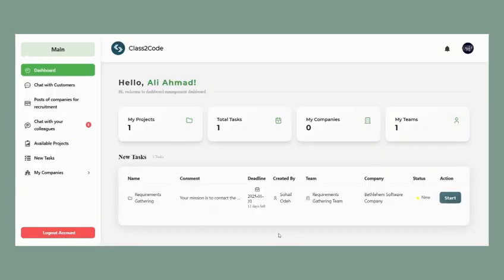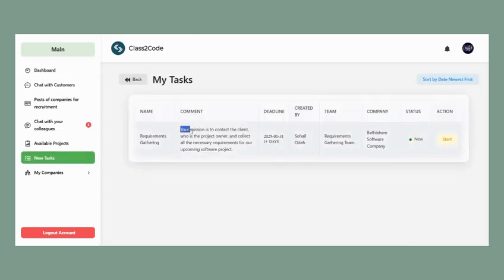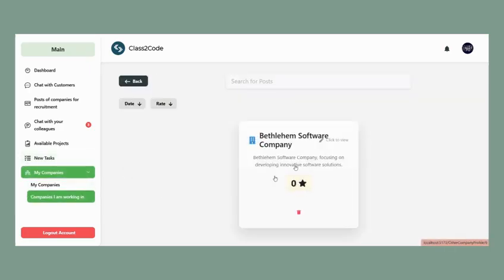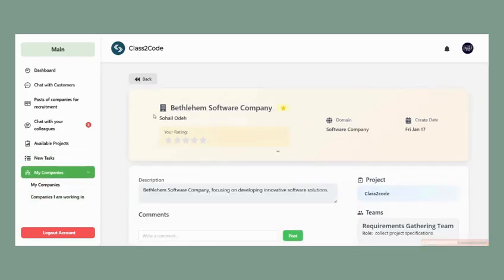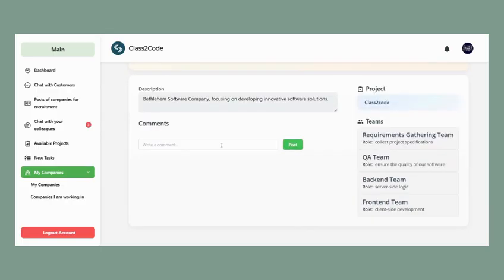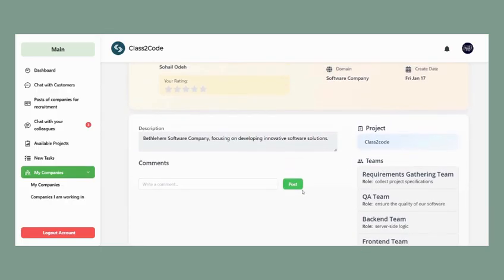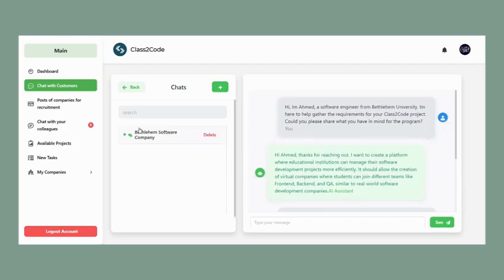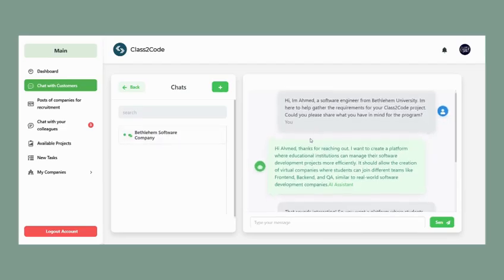Hey, I'm Ali Ahmad, a software engineering student from Bethlehem. Dr. Sahil just added me to the Bethlehem Software Company and assigned me to the requirements gathering task. I'm thrilled to get started. I'll meet with the client and gather all the necessary project requirements to pass on to our development teams. Now I started working on the task by communicating with the client to collect information.